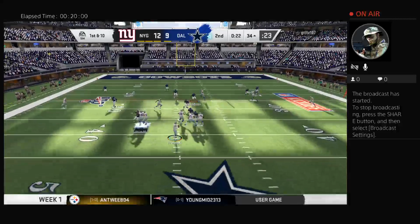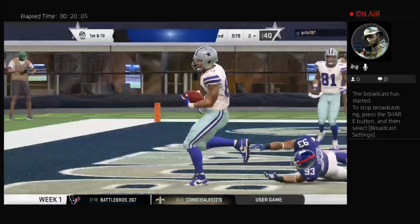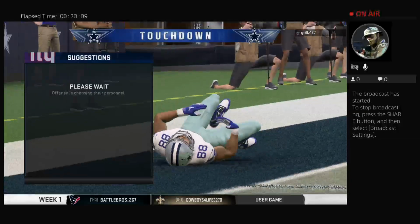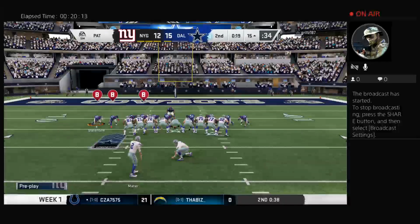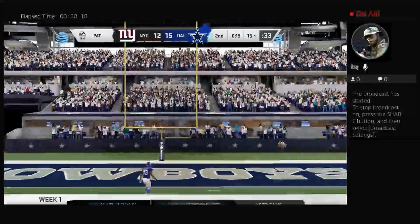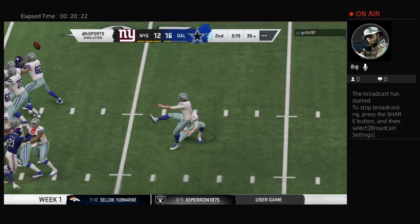Out of the gun, here's Prescott. He's going to go for a big play now. And this is caught. And he'll take it into the end zone for a Cowboy touchdown. Dez Bryant, as the first half is winding down. And the Cowboys have once again taken the lead. Extra point by Marr, up and good.